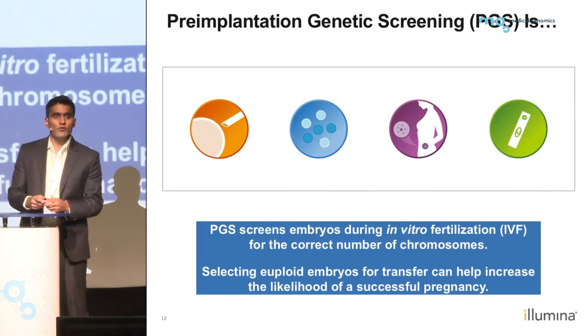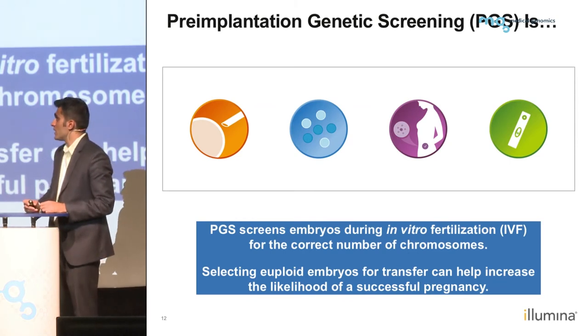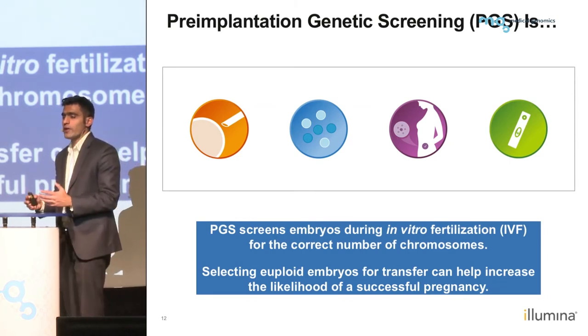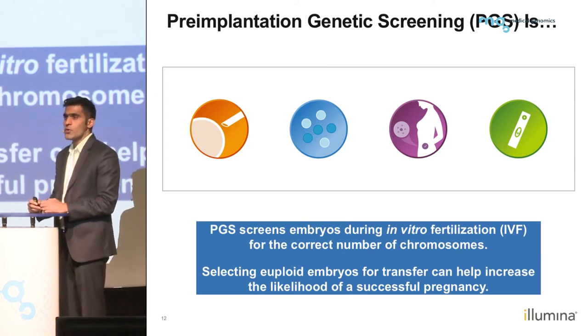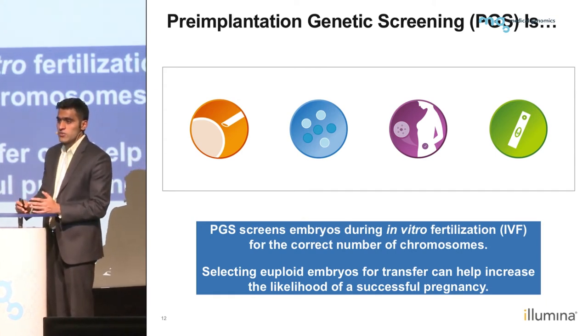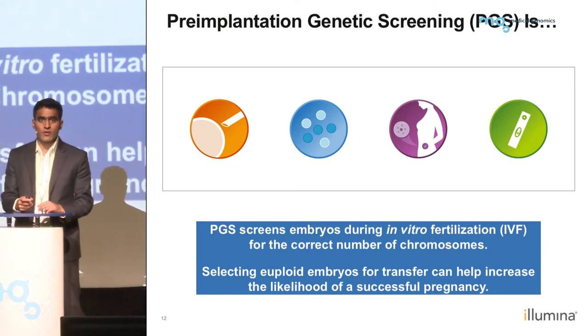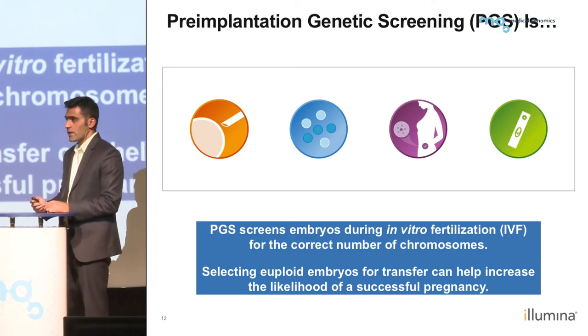I would now like to move on to preimplantation genetic screening, or PGS. We all know that PGS is screening of IVF embryos to identify euploid embryos with the aim of prioritizing euploid embryos for transfer in an IVF cycle.